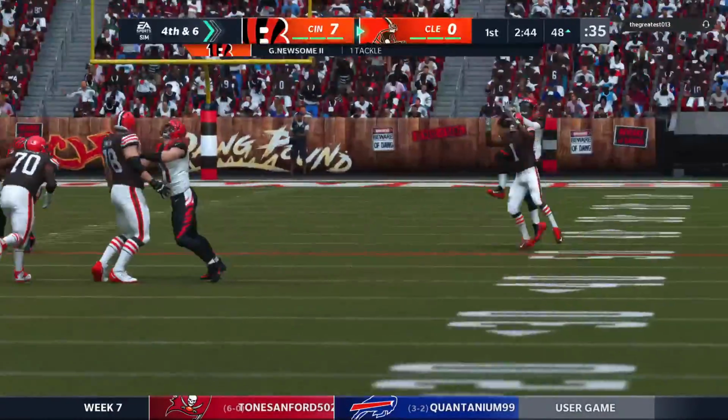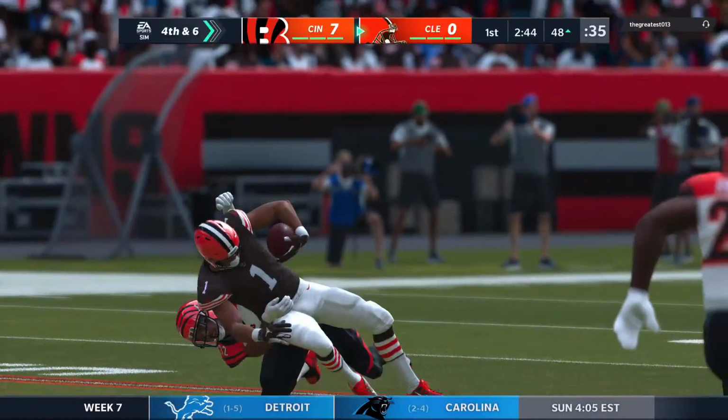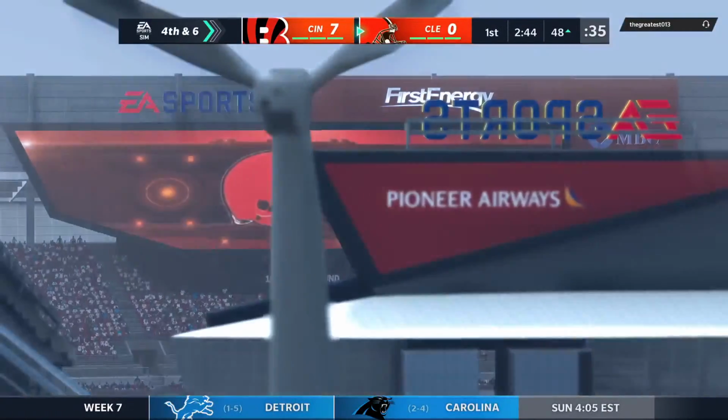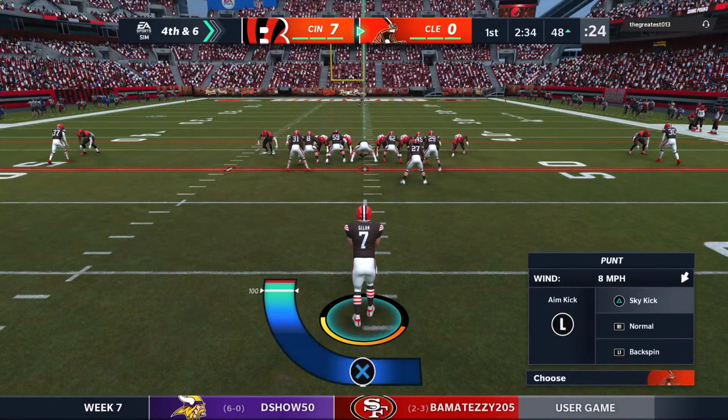But forget about the run to set up the pass. They're just coming out throwing. Forget trying to set anything up. They feel like they have the advantage. They feel like they have the matchups, and they're just attacking right now. Yep, going to the air on the opening drive.